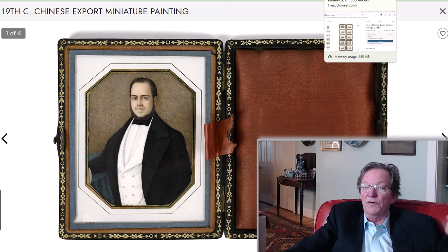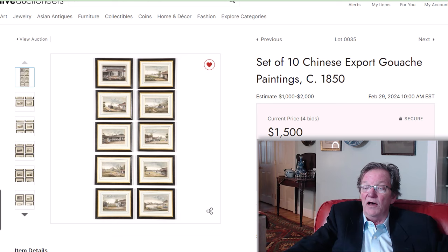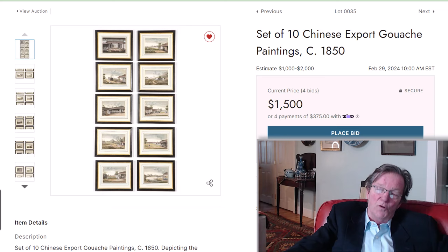All right. And then this, just a reminder, this sale is coming up in a couple of days before we get another video on here. This is that lot of 10 export gouache paintings of the tea production that's coming up at Material Culture down in Philadelphia. It has a $1,000 to $2,000 estimate. It's already got four bids. It's up to $1,500. Expect them to bring $4,000 to $6,000, I think would be a reasonable estimate. These are great pictures. I love them, and they're framed.